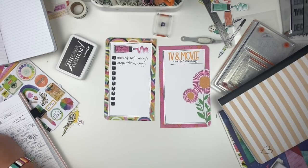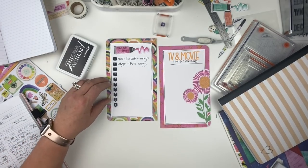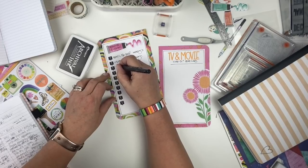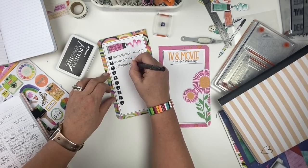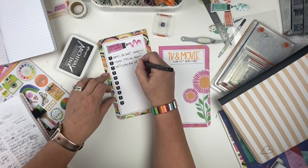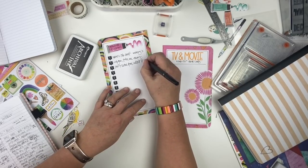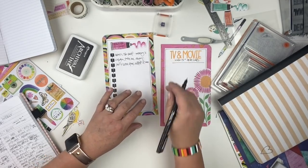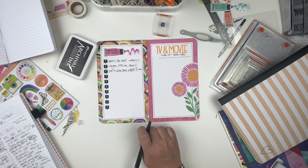So I got Where's the Beef? And I did Gunn, Take Me Away. This one, right? Don't leave home without it. And that was American Express. So I'm just going to write Amex there. That one, don't leave home without it. That was one that I thought about.